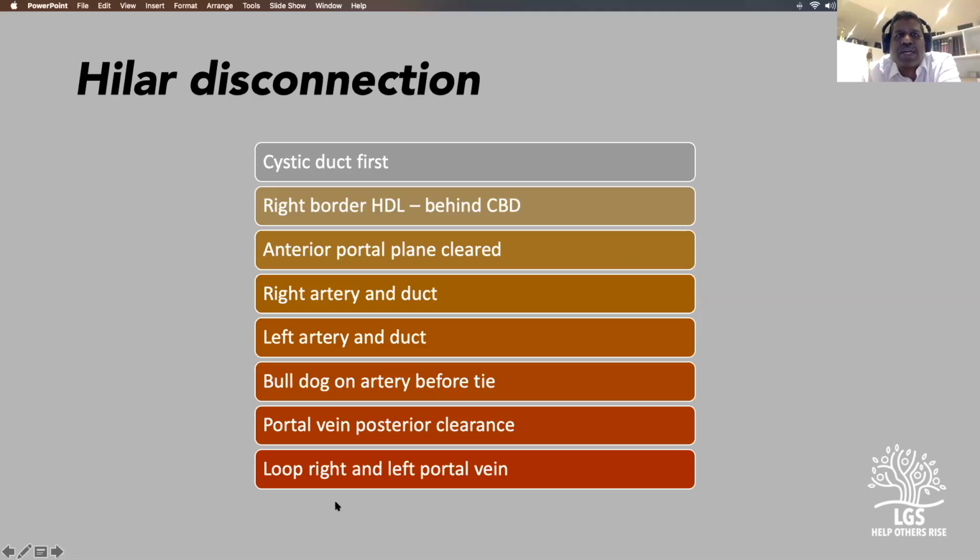And once this is done, you clear the posterior part of the portal vein, the fatty layer that lies on the posterior aspect of the portal vein. Once you do that, it's very easy to loop the right and left portal vein prior to going in for the hepatic phase. So we usually leave the portal vein intact at this point of time and then focus on taking down the short hepatics and the hepatic vein.